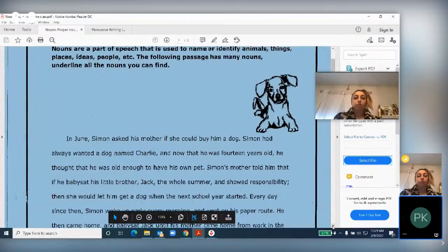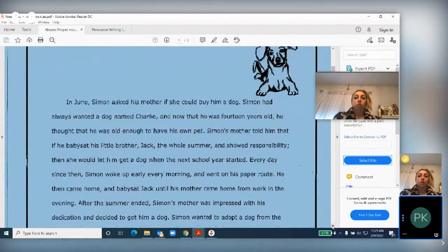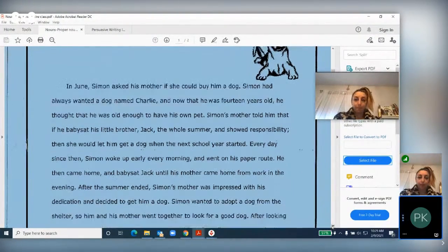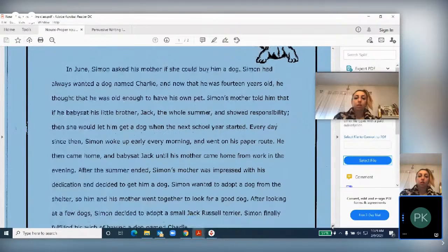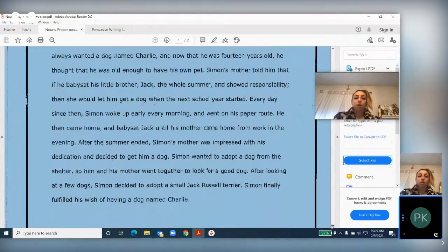Every day since then, Simon woke up early in the morning and went on his paper route. He then came home and babysat Jack until his mother came home from work in the evening. After the summer ended, Simon's mother was impressed with his dedication and decided to get him a dog. Simon wanted to adopt a dog from the shelter, so him and his mother went together to look for a dog. After looking at a few dogs, Simon decided to adopt a small Jack Russell Terrier. Simon finally fulfilled his wish of having a dog named Charlie.